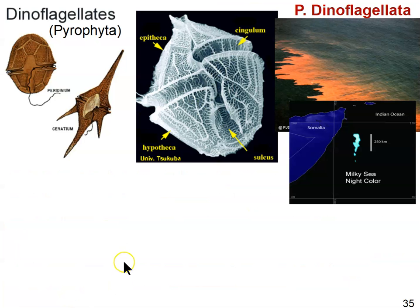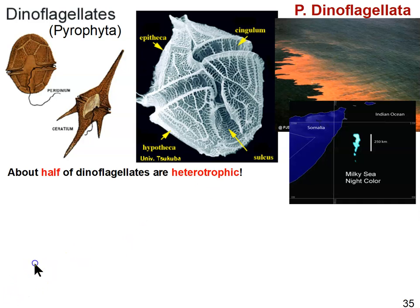Next, we have the phylum Dinoflagellata. So these are known collectively as Dinoflagellates. They're also known as Pyrophyta. Pyro refers to fire. And if you look at this image, this is showing an algal bloom of Dinoflagellates, and you can see why they call them Pyrophyta, because they turn the water red like fire.